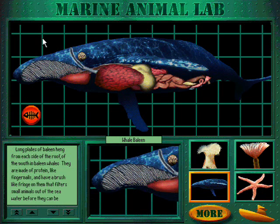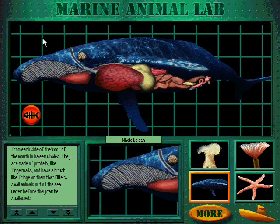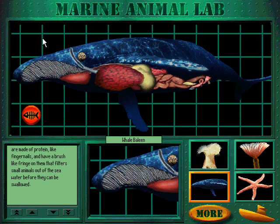Baleen. Long plates of baleen hang from each side of the roof of the mouth in baleen whales. They are made of protein like fingernails and have a brush-like fringe on them that filters small animals out of the seawater before they can be swallowed.